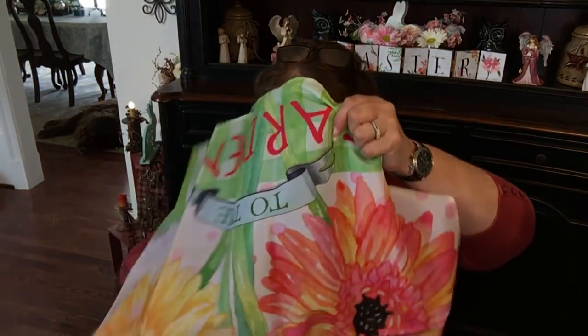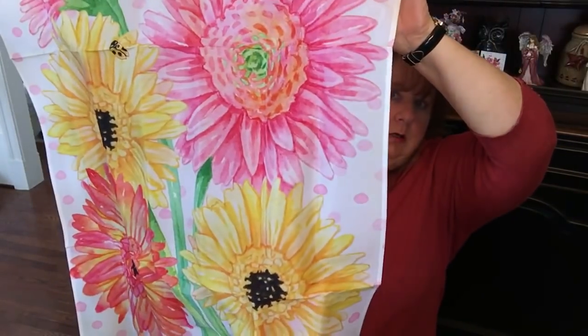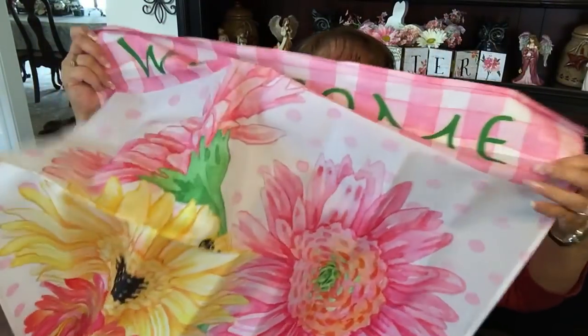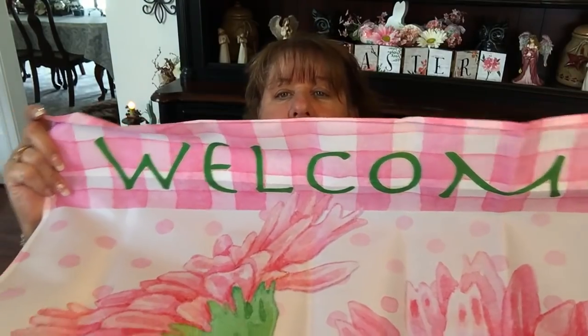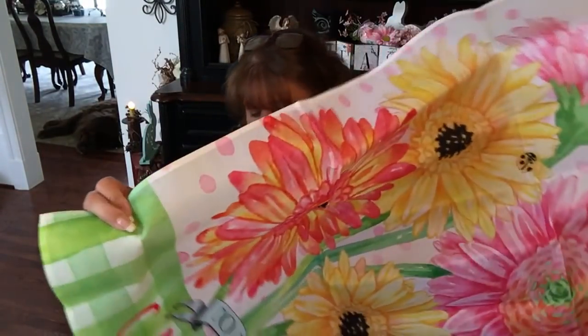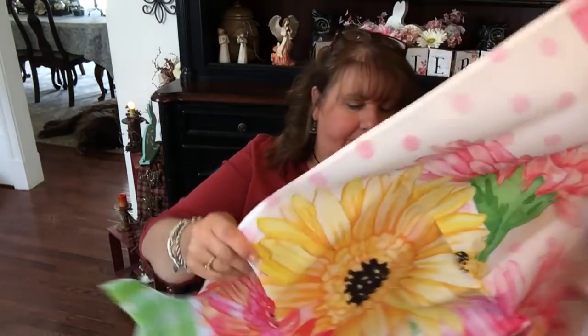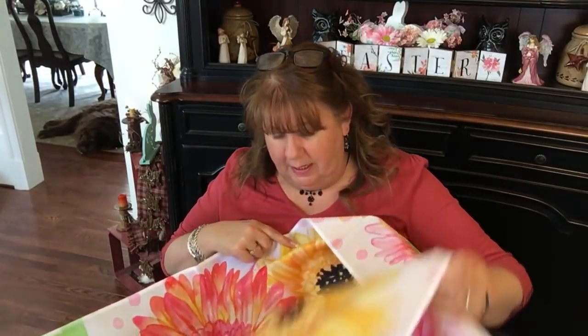Ah, it's so vibrant and pretty. Wow. Isn't that pretty? With the pink gingham. I love that. And it's got green gingham on the bottom. Welcome to the garden. It's pretty. So that, we got that.